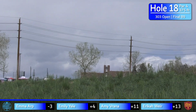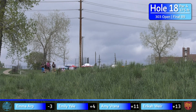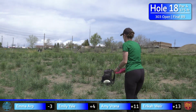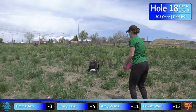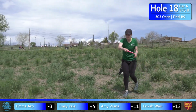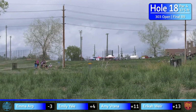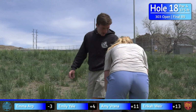Emily probably going for the green here, I would think, after a pretty good drive. Comes out a bit low. We'll see how close she got. And you can see Amy's looking right at the basket. This is a great drive, great placement. See what she can do here with her second shot. Looks like she puts a pretty good move on it. You can see the spectators cheering.